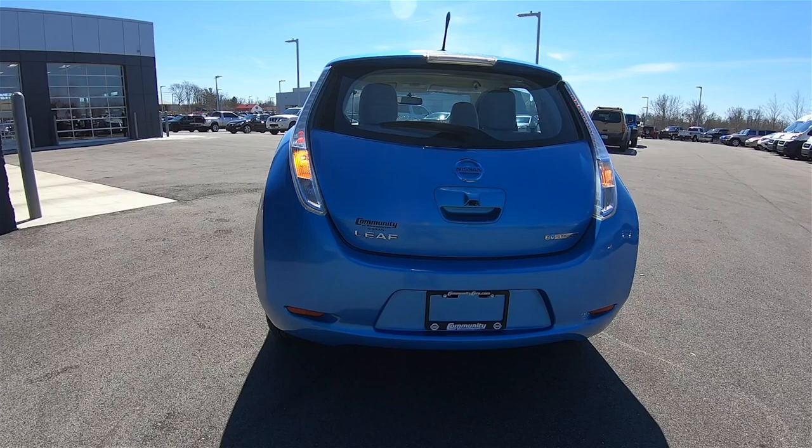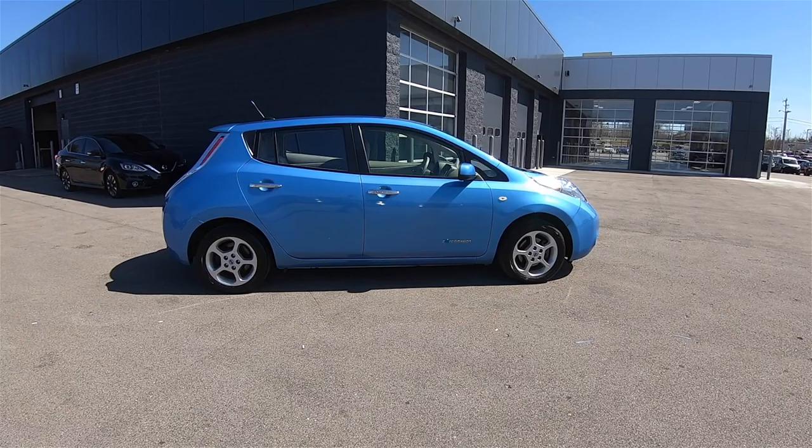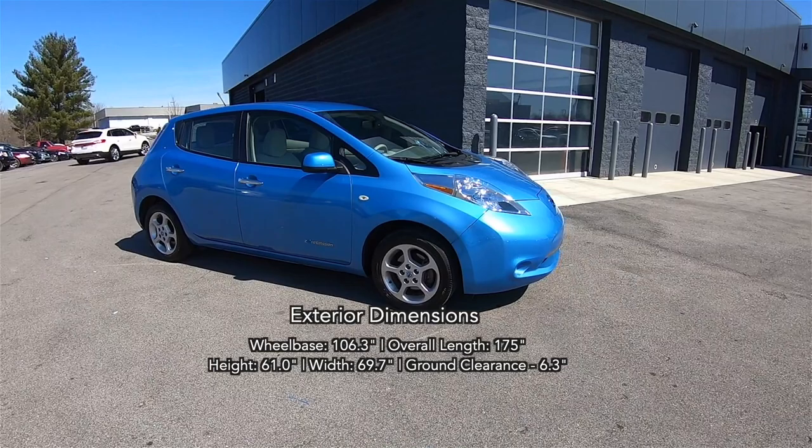And along the profile, the Leaf is unmistakable for anything else. It's wind cheating without looking overly weird, a typical hatchback, if you will. The Leaf features a 106.3-inch wheelbase with an overall length of 175 inches and a curb weight of 3,377 pounds.